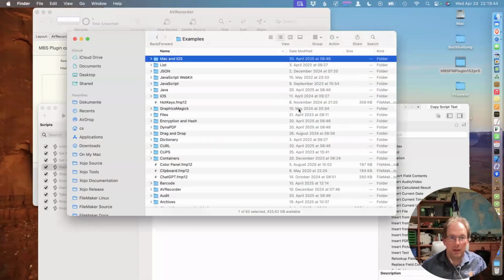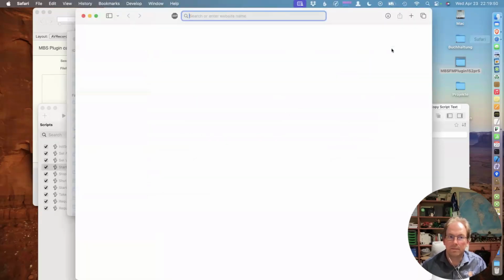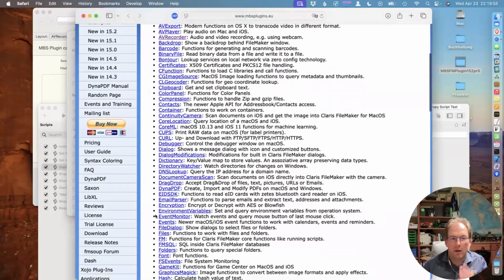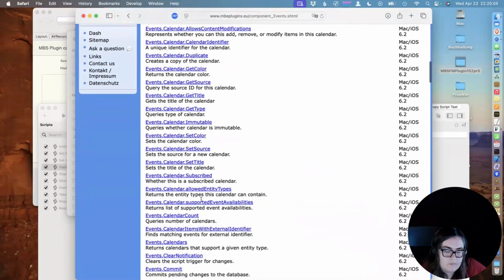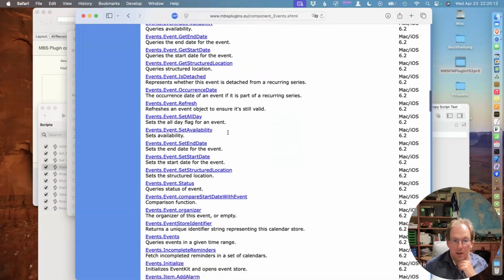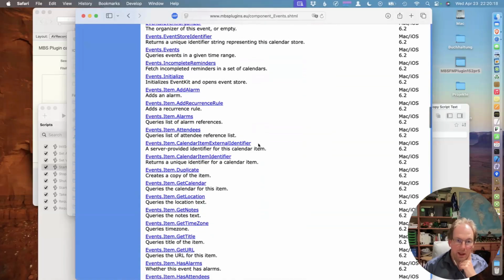Events. Okay, Mac and iOS events. So a unique ID. Let me go back to the documentation. So if you have events in the calendar on Mac or iOS, every entry has an ID. So you have events, and events have an event identifier. And an event is also an item in a calendar, and so there is a calendar item identifier, which should be the same as the event one.